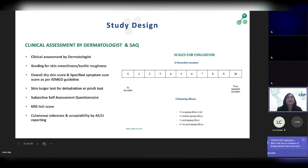Here, the dryness is measured on a 0 to 4 scale, 0 signifying absence of dryness and 4 signifying very severe or heavy scale production. For specified symptom sum score, we do a grading for scaling, roughness, redness and cracks of skin from 0 to 4. Again, dehydration can also be assessed using the skin turgor test or the pinch test.